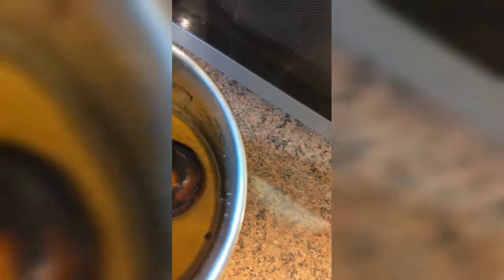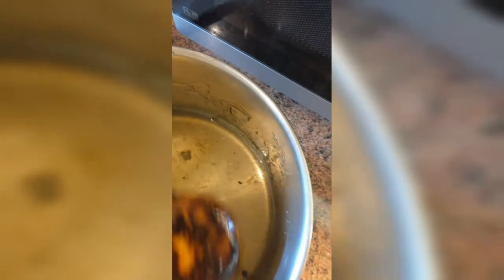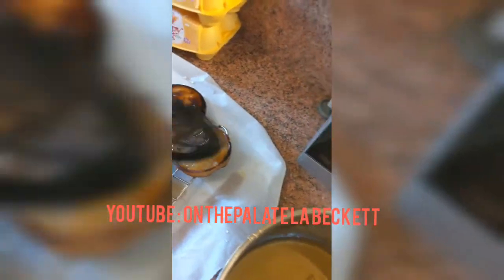So here it is. You can hear it sizzling when you just drop it in, and you've got to make sure it's covered in the glaze. The glaze again has a lemon taste to it, and make sure it's drenched in there. And then you drip it, and then put it on the rack, and you let it drip dry until it's glazed.